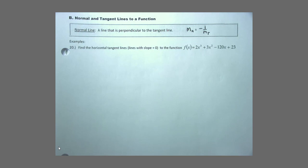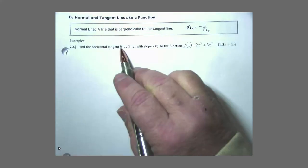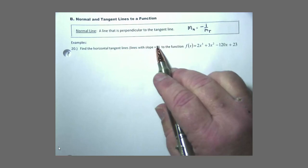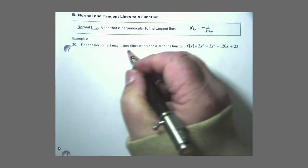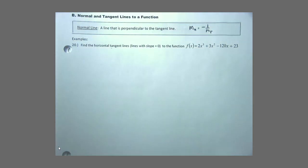All right. So, here it is. Find the horizontal tangent lines, and that's kind of a clue. Remember, we did horizontal tangent lines. Those are slope of 0 to the function f of x equals 2x cubed plus 3x squared minus 120x plus 23. They want you to find basically all the horizontal tangent lines. To find a horizontal tangent line, that means the tangent lines have to have a slope or a derivative equal to 0. So how to find these guys is this.